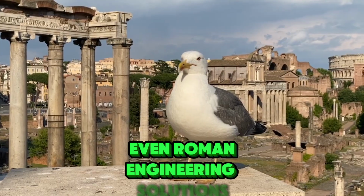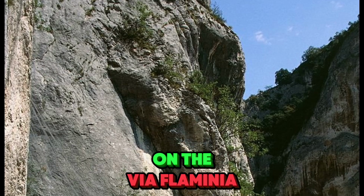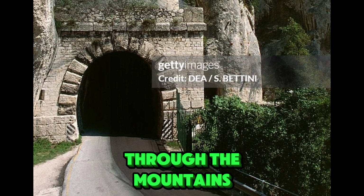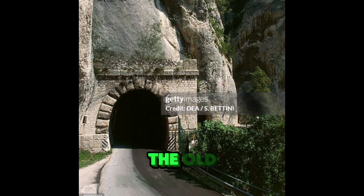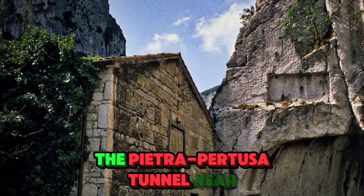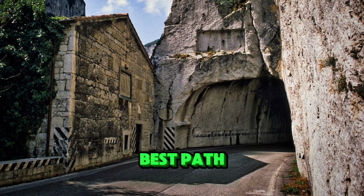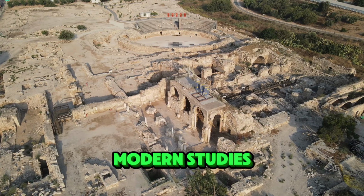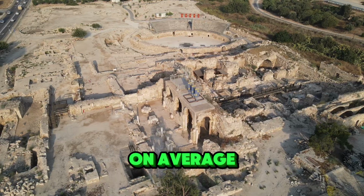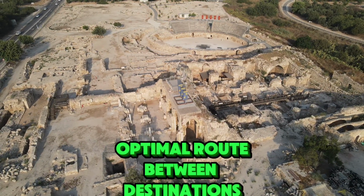Even Roman engineering solutions remain relevant. At the Furlo Pass on the Via Flaminia, modern engineers couldn't find better routes through the mountains, so they simply widened the old Roman tunnels. The same happened at the Pietra Pertusa tunnel near Rome. Roman engineers had already found the best path through the rock. Modern studies show that Roman roads deviated only 2% on average from the mathematically optimal route between destinations.